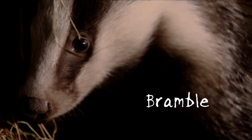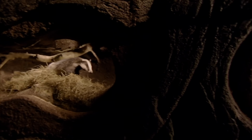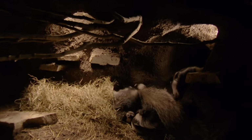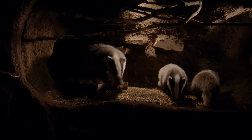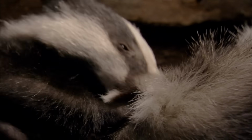Now, this is the cub we've named Bramble. She'd been found alone and fighting for her life. One of the youngest and smallest cubs, she's had a tough time fitting into the group. And without the others, she's unlikely to survive when this group are released into the wild. It seems she's not quite ready yet to impress the boss, Luna. She tries her luck first with a more relaxed cub.